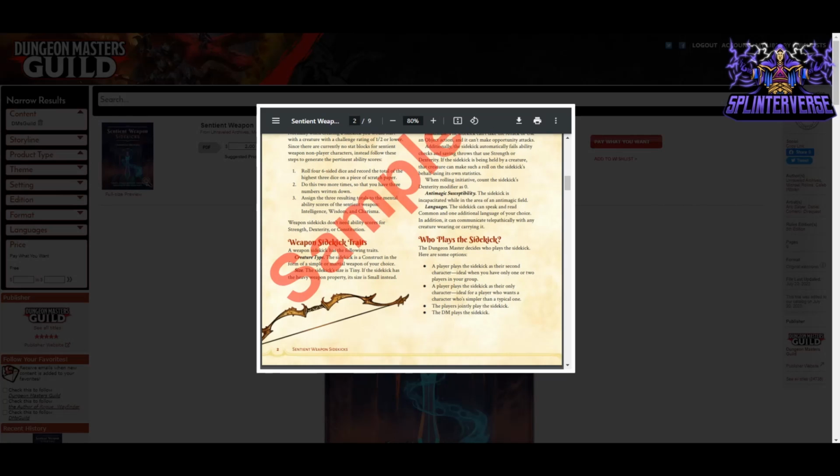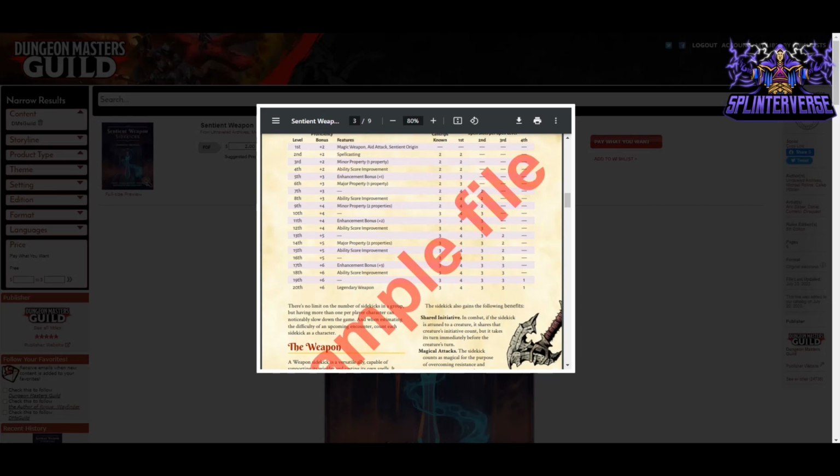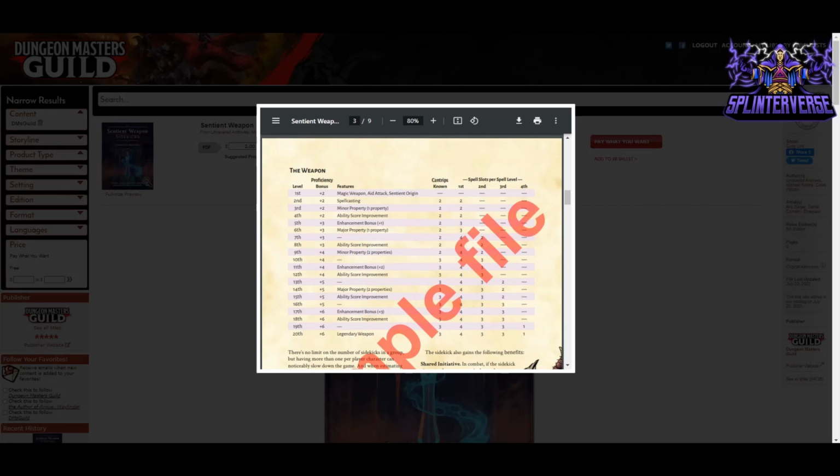A player plays the sidekick as their second character. A player plays the sidekick as their only character. The players jointly play the sidekick, or the DM plays the sidekick, right? You have many options. And if people are coming and going from your table, then those options are good, right? Because maybe this week it's the DM, next week it's the person who returned that wasn't here last week, whatever, right? Or maybe it's for the drop-in character.